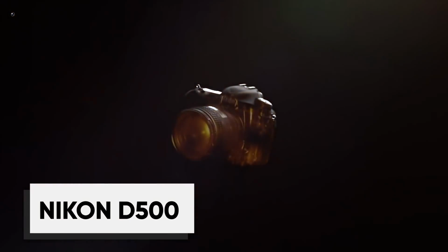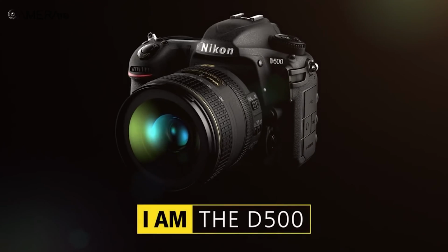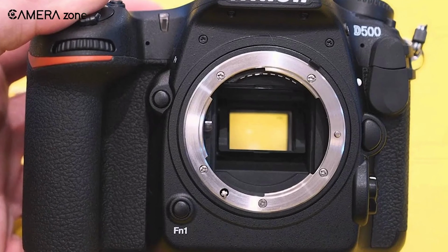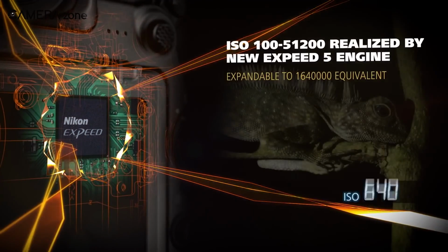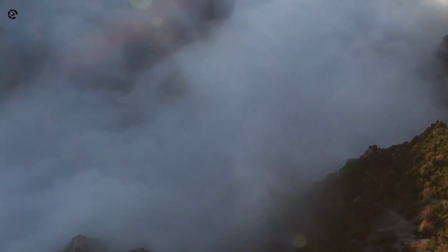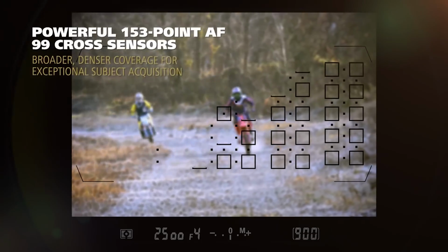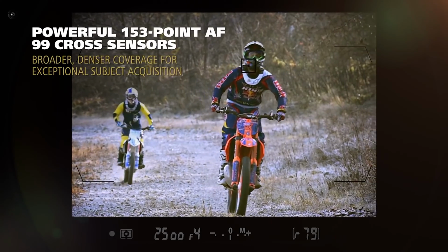Portable power meets pro performance. The Nikon D500 packs heavyweight features in a DX format body that's ready to hit the road. This DSLR speeds ahead with a 20-megapixel sensor and EXPEED 5 processing engine to deliver stunning 4K video and 10 frames per second continuous shooting. 153 cross-type AF points mean razor-sharp focus to capture split-second moments.